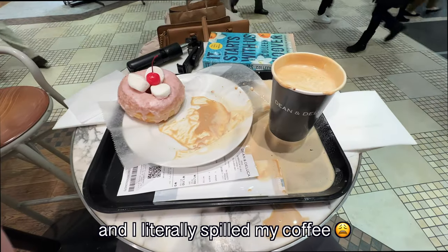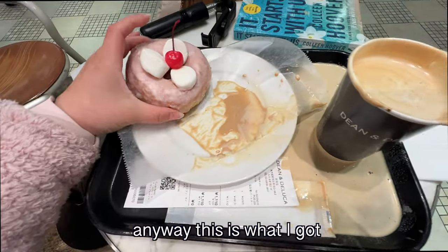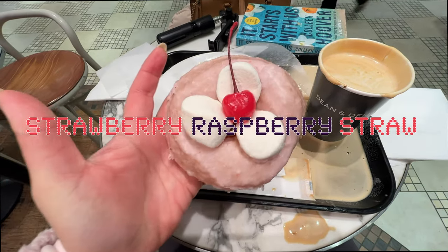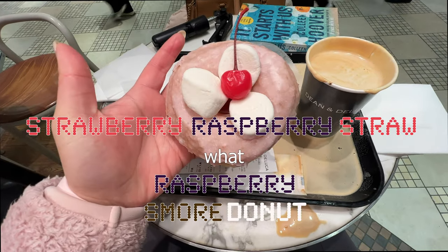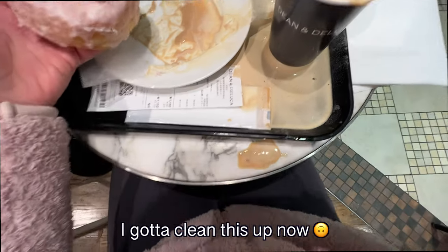I just sat down and I literally spilled my coffee. Anyway, this is what I got. Strawberry, raspberry, raspberry s'more donuts. And I got this salt caramel latte. I gotta clean this up now.